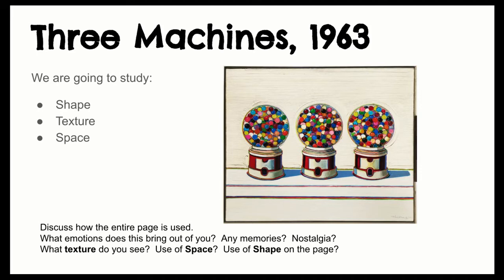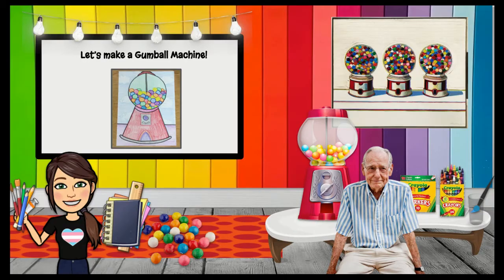Is it easy to fit in your mouth, or is it huge? So all of these things, when you look at his art, make you think of memories, things that you've experienced. Sometimes when you look at his paintings, you see cakes and it makes you think of a birthday, or it makes you think of your friend's favorite dessert that they love, or your mom or dad or grandma or grandpa.